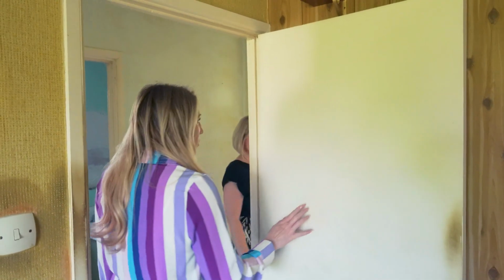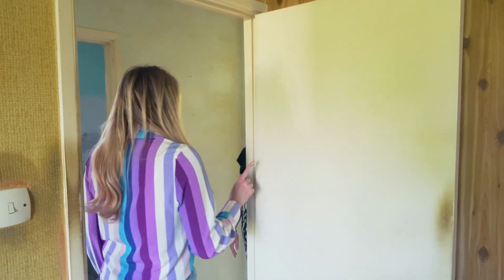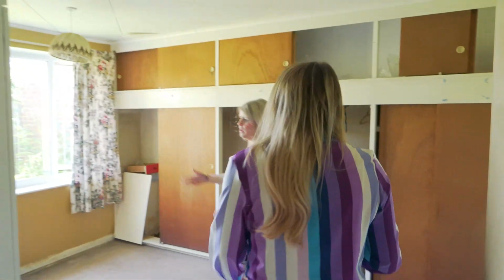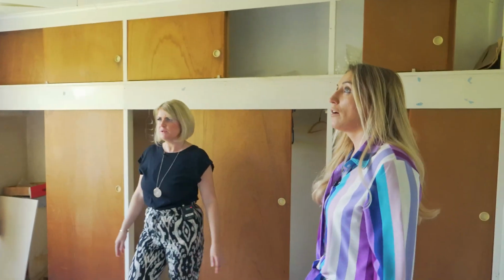So the doors are in pretty good condition, aren't they? Well, this one is. Although the builder has quoted to replace them all. Completely replace the doors. So keeping this in your quote. Yeah, there's nothing wrong with the woodwork. Frames, yeah. Okay, so this here is the biggest bedroom, the master bedroom.